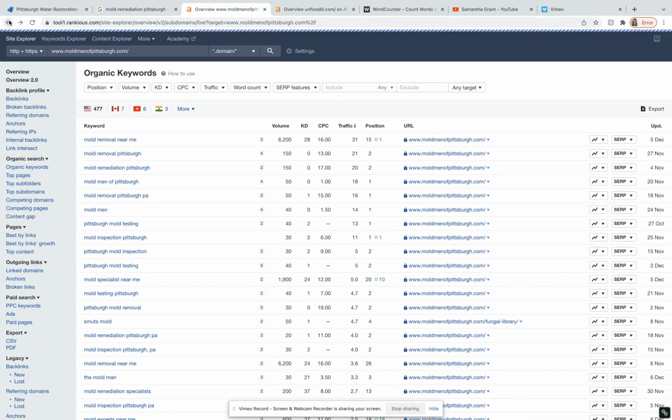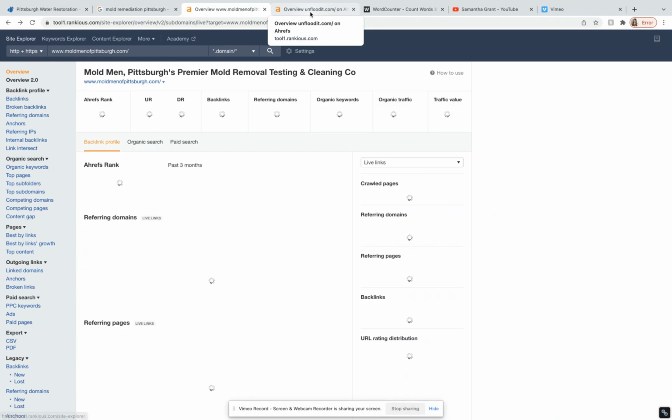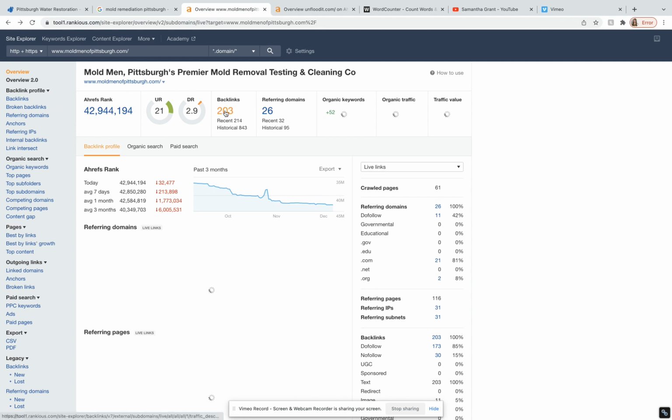And so I'm going to go back, and I actually want to do the same thing that I just did with the keywords. I can actually go through their backlinks as well. And so while we're waiting for this, I can actually come over. Oh, there it goes. So I can click on the backlinks. And not all backlinks are created equal. We want ones from relevant sites and from sites that are high powered and highly trusted on Google.